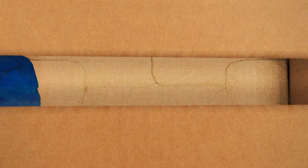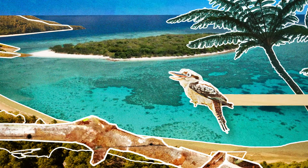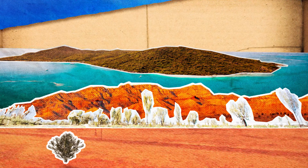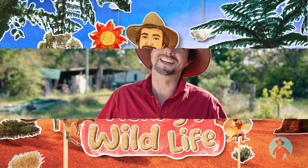What has 8 hairy legs, probably lives in your house, and loves to scuttle out from behind the curtains? You guessed it! Huntsman spiders! Well done! These are great little animals.